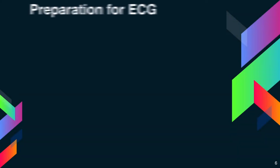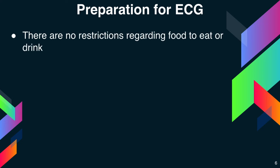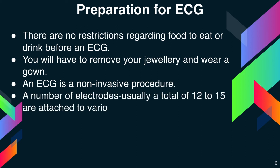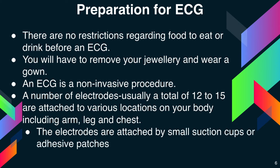Now next comes what preparations are taken. There are no restrictions regarding food to eat or drink before an ECG. You'll have to remove your jewelry and wear a gown. An ECG is a non-invasive procedure. A number of electrodes, usually a total of 12 to 15, are attached to various locations on your body, including arm, leg, and chest. The electrodes are attached by small suction cups or adhesive patches.